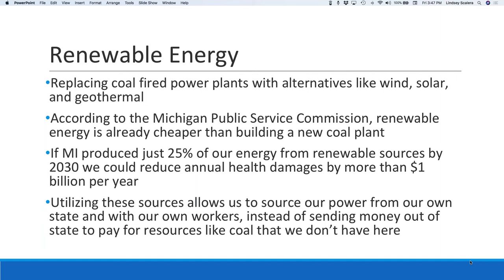Renewable energy. So we can't solve everything through energy efficiency. There's a lot more we can do, and we haven't even come close to hitting what's possible. But we also have to replace the energy that we're using, and as populations increase, demand for energy increases. So we have to figure out a way to generate energy without burning the fossil fuels. So what we fight for is replacing coal-fired power plants and natural gas with alternatives like wind and solar, geothermals.